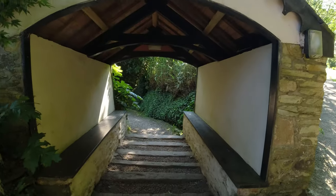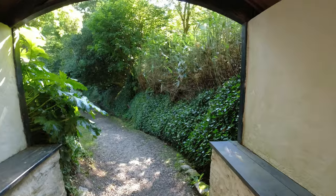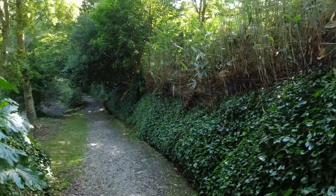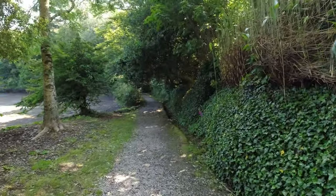Through this very impressive lych gate. Goes down towards the holy well, which we'll have a look at in a minute.